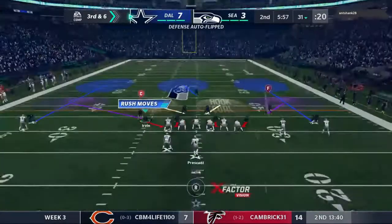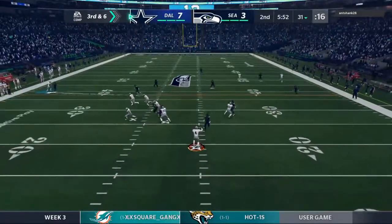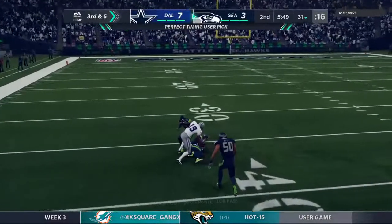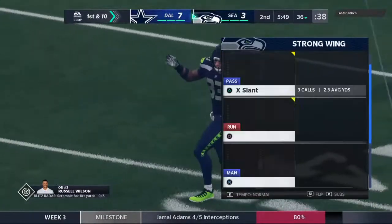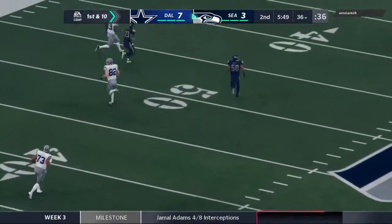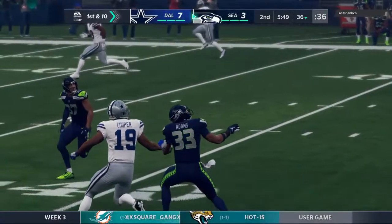It'll be a nickel look here for the Seahawks on 3rd down. Here's Prescott. And that's going to be intercepted. Jamal Adams with it, the all-pro safety. Well, it's 3rd down. You're in a tight game in the loudest stadium in the NFL, and it's enough to rattle even the most seasoned of quarterbacks. And here, it looks like he's not quite on the same page as his receiver. This will wind up a turnover.